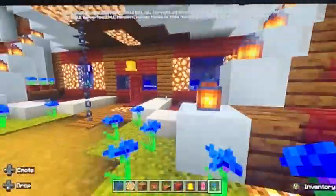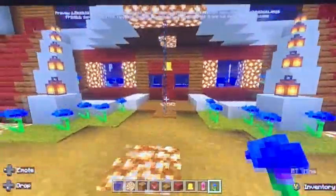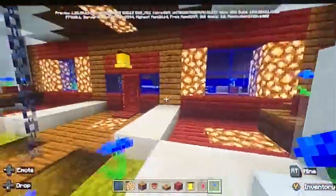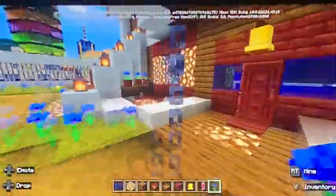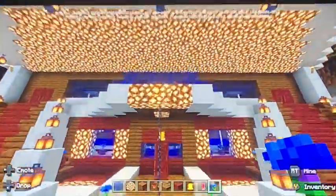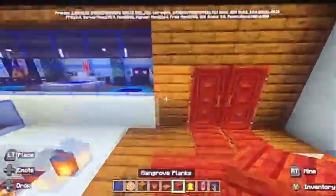Alright, so there we go. This is basically the new house. I might change it later on, but it looks a bit better, doesn't it? I think I'm going to change up here as well.